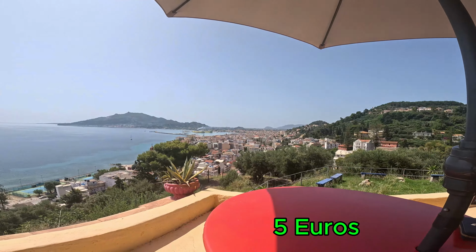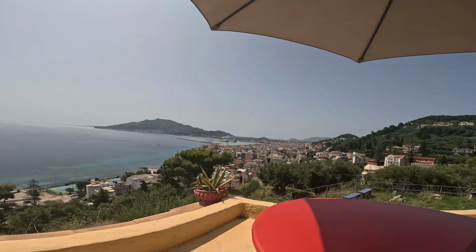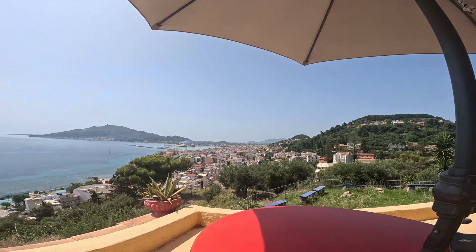It was €5 each to get into the viewpoint, which is well worth it in my opinion, for the amazing views you get. We couldn't spend a lot of time there as we had other places to go to, but it's well worth a visit.